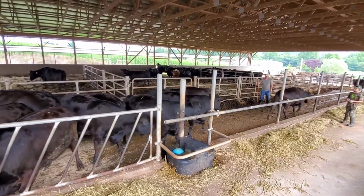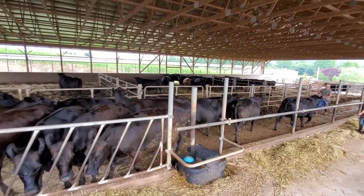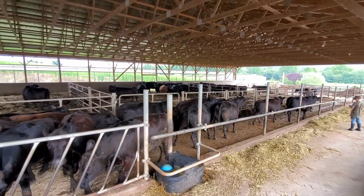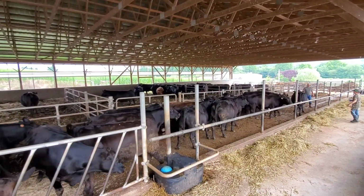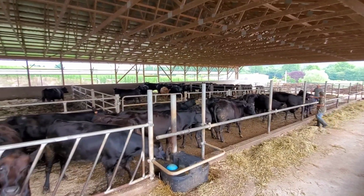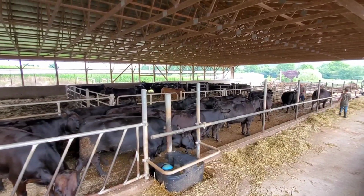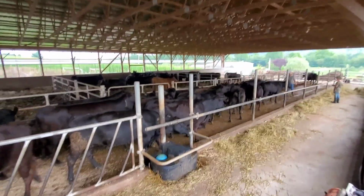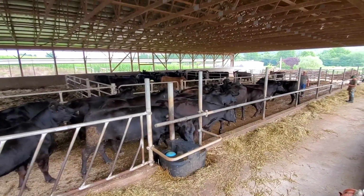So he's just looking at the frames, making sure we get all the same frame type animals. Again, like I said, the original 12 that we started with here on the farm, we're going to keep here for the time being. They're not going in this auction.